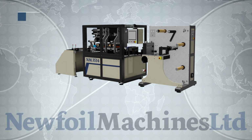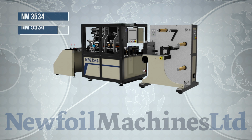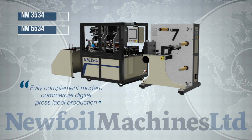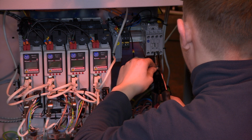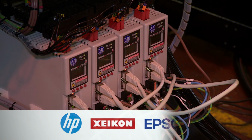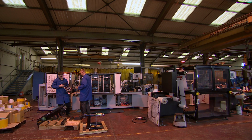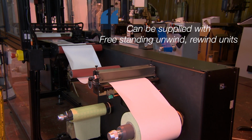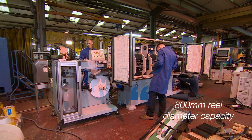An example of this are Newfoil's most recent additions, the NM3534 and NM5534 machines, which have been designed to fully complement modern commercial digital press label production. Both machines are fully compatible and can run offline with HP, Zicon, Epson and other popular digital presses, offering significant capital savings in comparison to other finishing solutions. They have a web width of 340mm and can be supplied with freestanding unwind rewind units with 800mm reel diameter capacity.